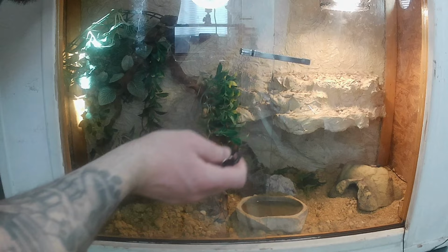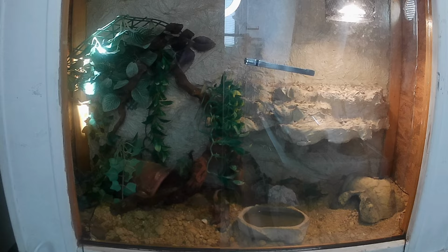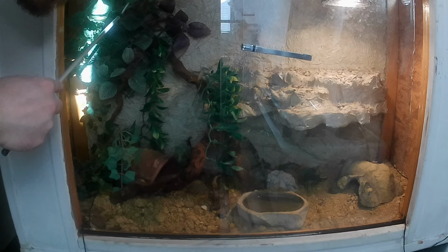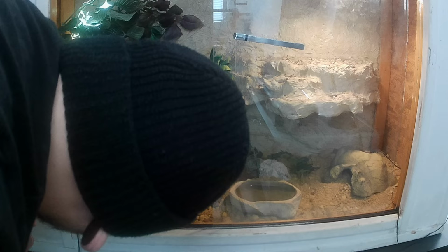We're gonna move on to the female puff adder, and I don't exactly know where she is either, so gonna have to take a look. She was hanging out up here before, but I have a strong suspicion she might be around this. Why would you look at that? My suspicions were absolutely wrong.